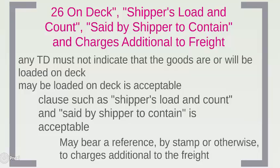Shipper's load and count. Shipper's load and count means the shipper has loaded and measured the quantity and weight and told us this, or the shipper had counted the quantity of the goods that is being transported and told us this information. So, said by the shipper to contain is the shipper informs us that the contents of this package are these particular goods of this particular quantity, quality, weight, number, whatever. So clauses such as shipper's load and count, said by the shipper to contain, are acceptable, because in many cases it may not be possible for the shipping company or any other party to verify, and only the shipper who has packed and sent the goods for transport will be able to tell what it is.